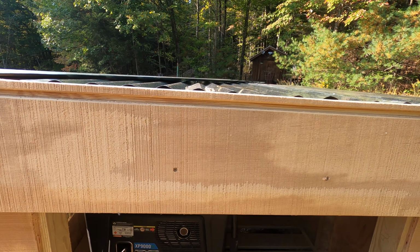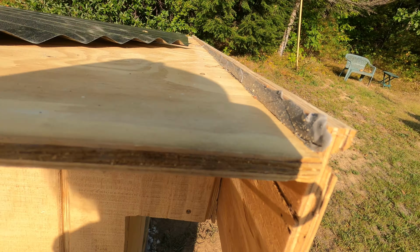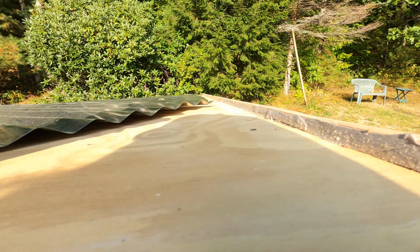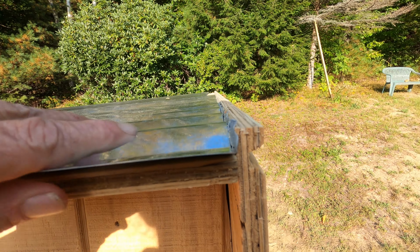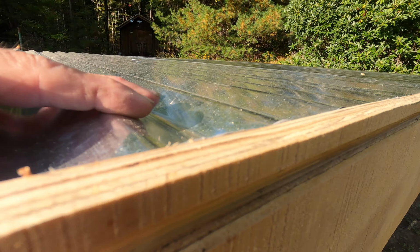I got to get some beetle tape to put along. I got a little of it, but I got better stuff. And this way it'll catch where these grooves are. That's why I put this up. Oh, jeez. You can see. So this way the rain won't go behind. It won't come in this way because the beetle tape in this will protect it.